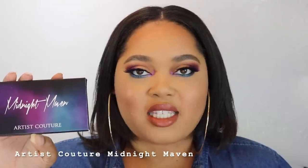Let me tell you all what I'm playing with. So first up on my hit list is an eyeshadow palette from Artist Couture. This one is called the Midnight Maven palette. This one retails for $29. And the details of this palette say that it is a bold, fierce, limited edition eyeshadow and pressed pigment palette made up of 8 richly pigmented shades.